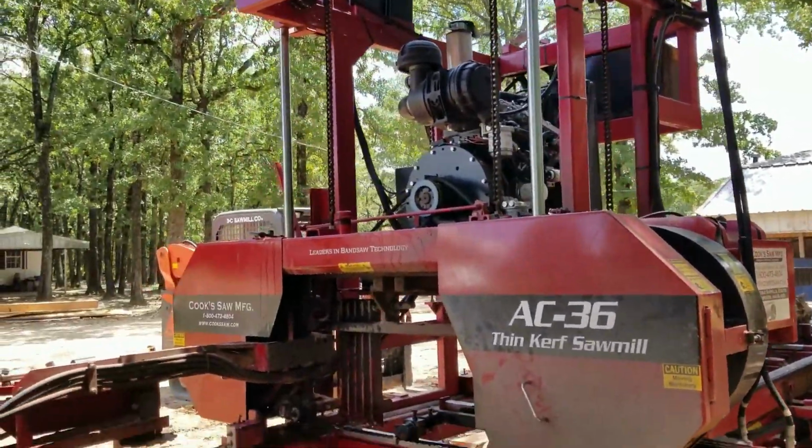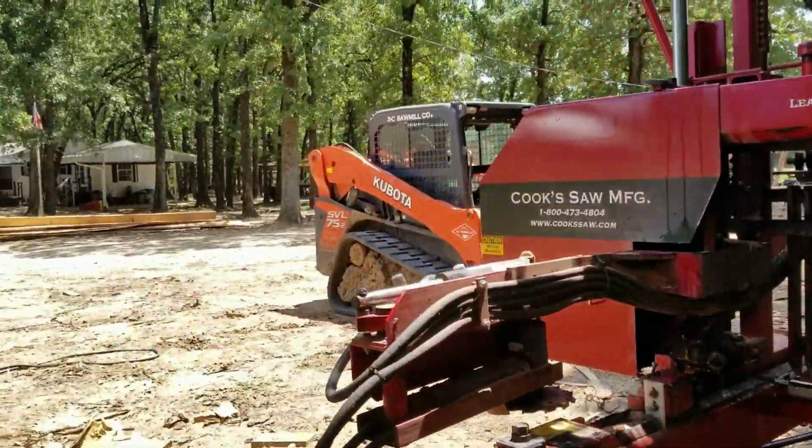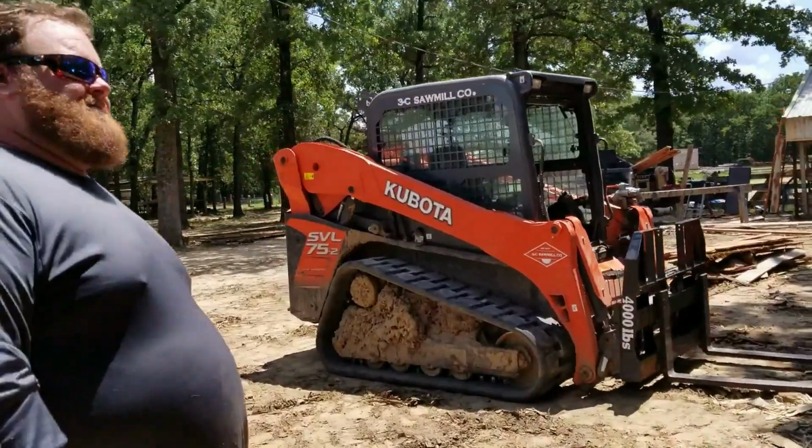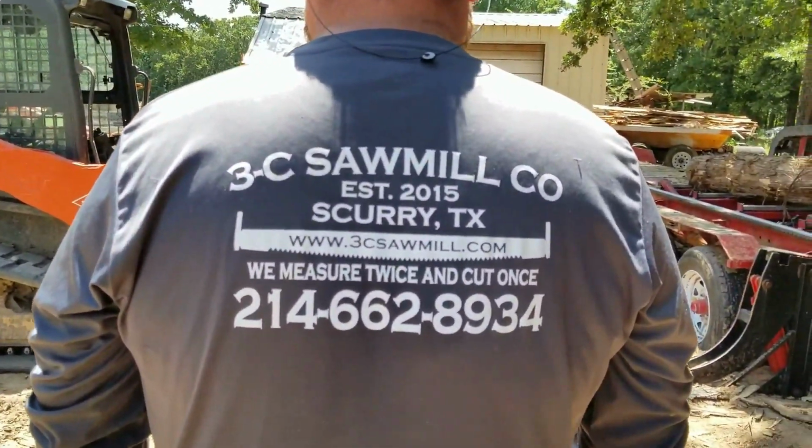So we getting ready to see some stuff, guys. We getting ready to see this wood get cut. Let me get the back of your shirt on here. Okay, this is his number and everything. This is all his information.